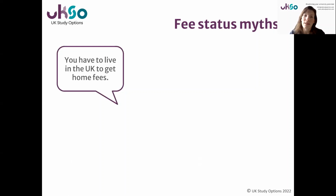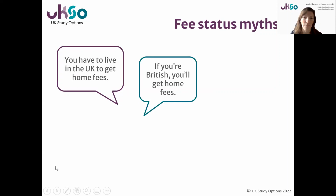Actually, this is not necessarily the case. Although if you live in the UK all of your life and you are a British citizen, yes, you will get home fees, it doesn't translate that if you don't live in the UK, you won't get home fees. There is provision in the rules for expats who are living outside the UK to still maintain their eligibility for home fees. So it is possible to live outside the UK and still get home status. So this is quite a nice myth that we get to bust. But yeah, if you are British, you'll get home fees.